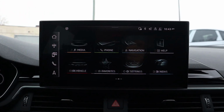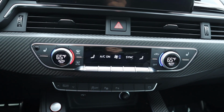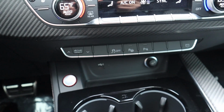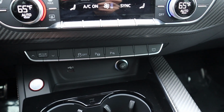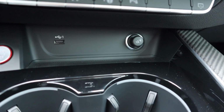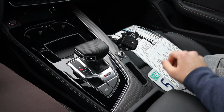But yeah, good system. Now down below you guys can see our dual zone climate controls, and we also have heated seats here for the front. And then down below that we've got like our drive mode select, you've got this for the stability control if the camera will focus on it, parking assist, parking sensors, and then that's just to turn off the screen. Got some USB 12-volt action right there with our engine stop start, and then you guys can see a couple cup holders.